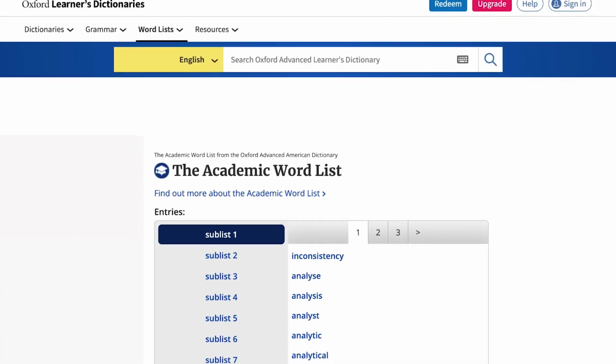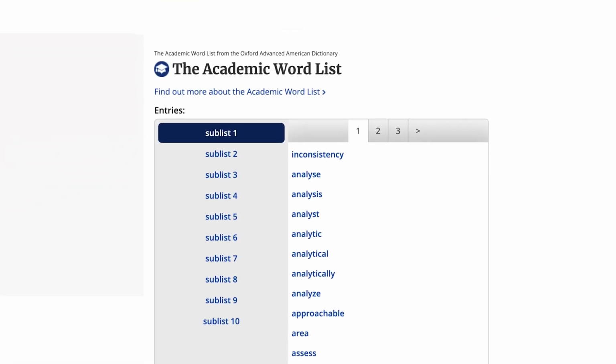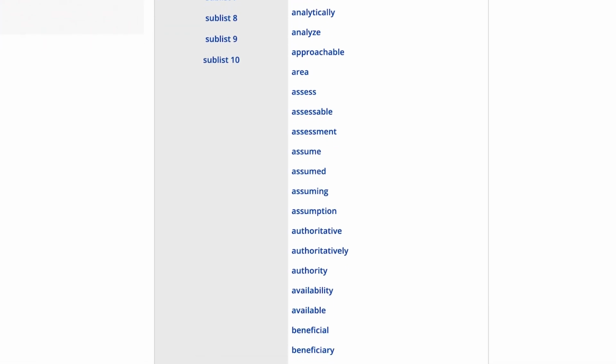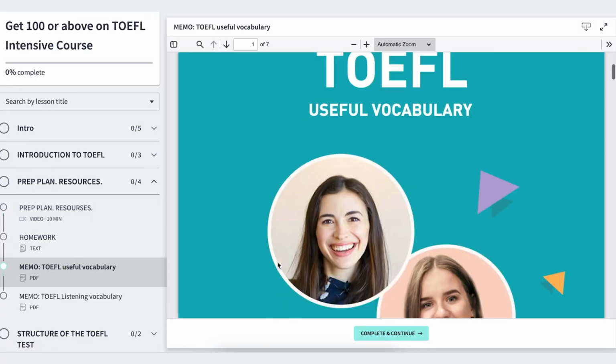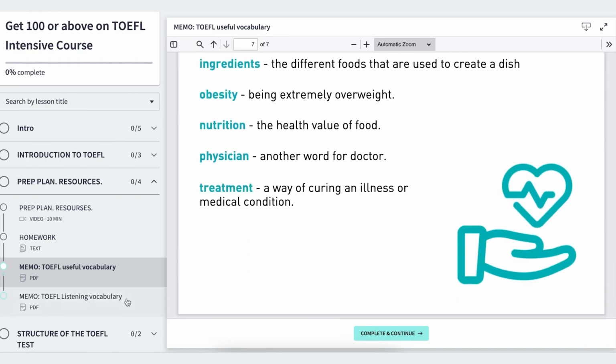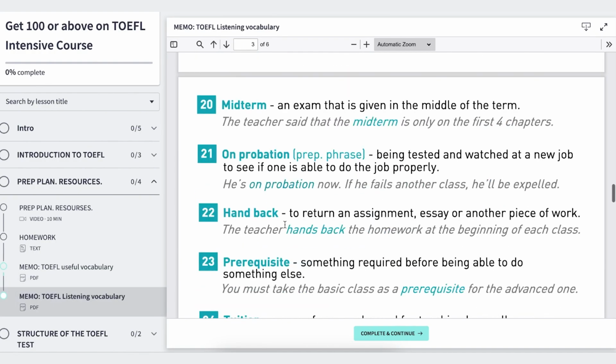If you have problems with vocabulary questions, feel free to go through the academic word list. It contains 570 words that often appear in academic texts. Also, study topic-specific vocabulary. We prepared special PDF files on various topics on our TOEFL course, so that you don't need to worry about how to replenish your vocabulary.